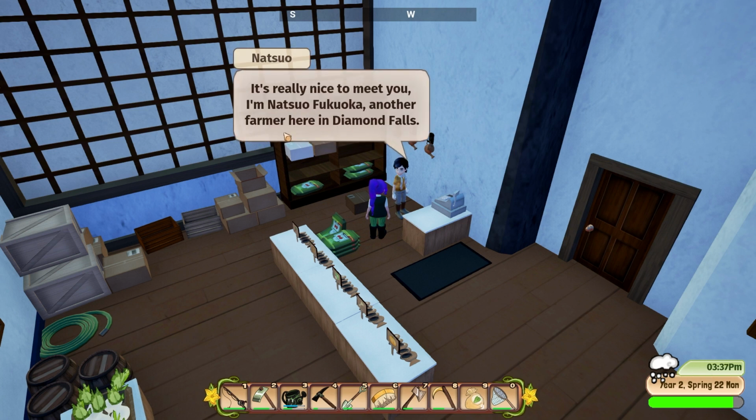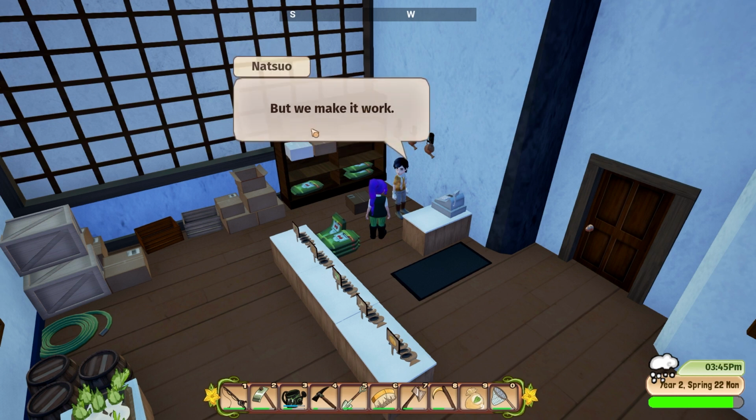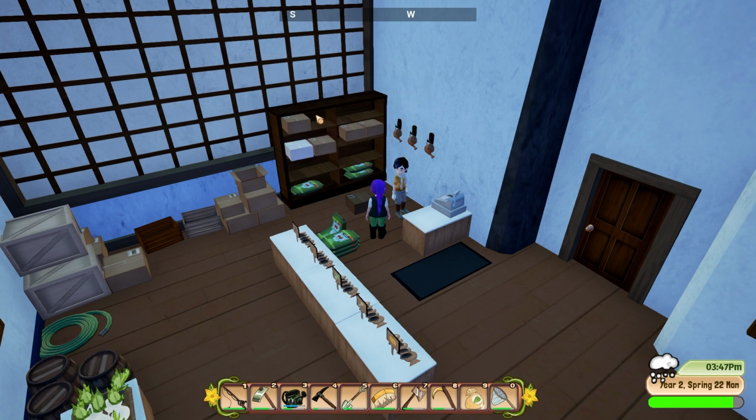I'm Natsuo Fukuoka? Another farmer here in Diamond Falls. Natsuo will do fine. Diamond Falls is more of a mining town and the soil here isn't that great, but we make it work. Anyway, enjoy your visit here.